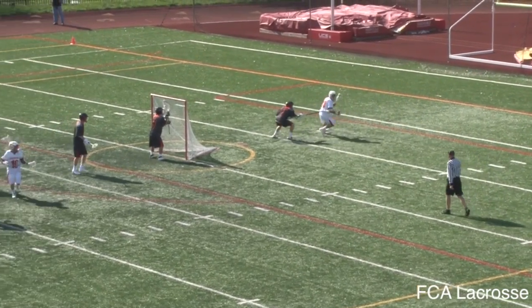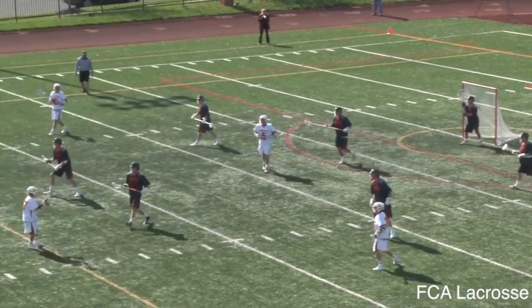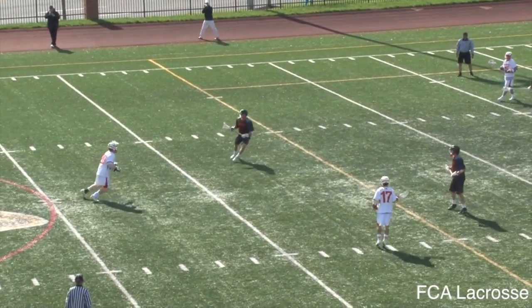This is Bones Kelly inverted behind the cage. 9:50 remaining in the third quarter.